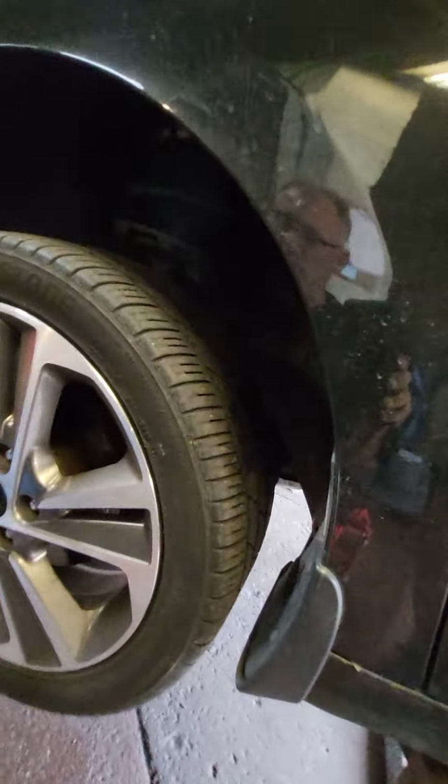And then the vehicle's in neutral. You see how that spins? So since we're touching the wheels and tires, we must road test it before and after we work on it, and then evaluate the vehicle.